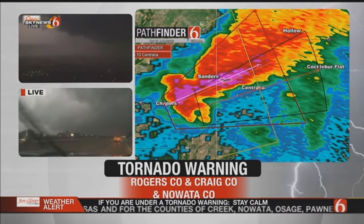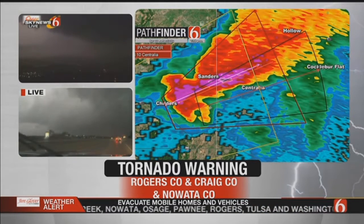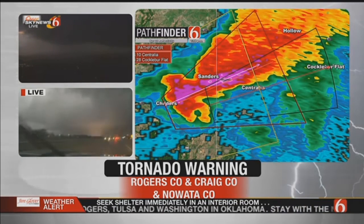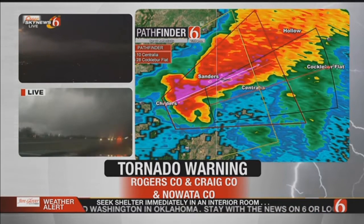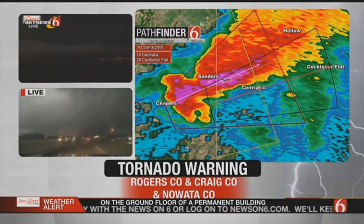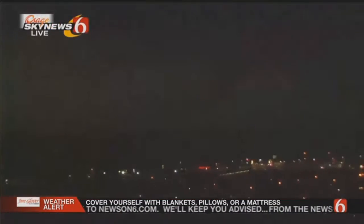We can see some lowerings every now and again, but it's hard to see if it's a defined funnel cloud or not. As we move in, there are some power flashes. That tells us something's on the ground out there, some high winds. We might come to the right a little bit. Right in there, you can start to see rotation on the right side of your screen. Right there, you see that rotation? That's where it's back on the ground.